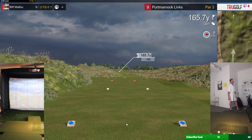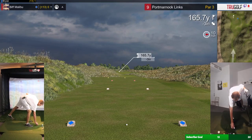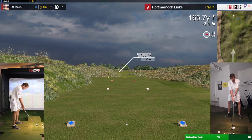Wind's in my. A little bit left. Okay. A little downhill. Let's see if this. I didn't see that left to right wind as strong as. Let's see if I can hit a high draw. Oh, he's calling the draw. I'm just calling it. Doesn't mean I'm going to do it.